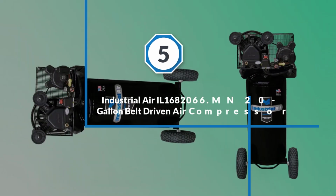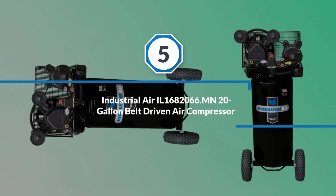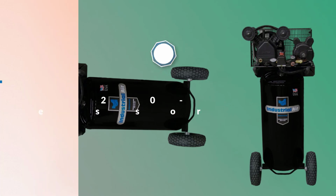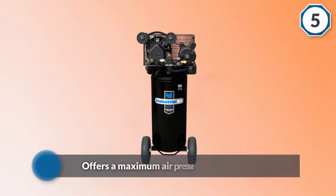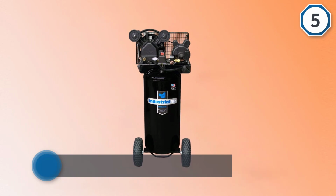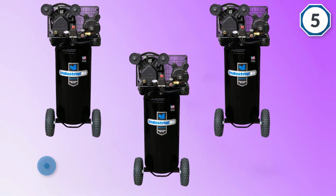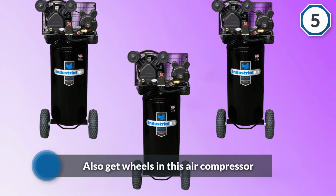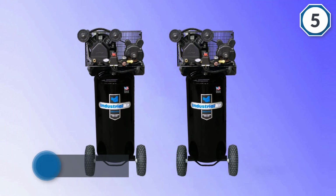Number 5. Industrial Air IL1682066.MN 20-gallon belt-driven air compressor. This is one of the most popular 20-gallon air compressor offerings from Industrial Air. While it is slightly expensive, this vertical air compressor offers a maximum air pressure limit of 135 psi.